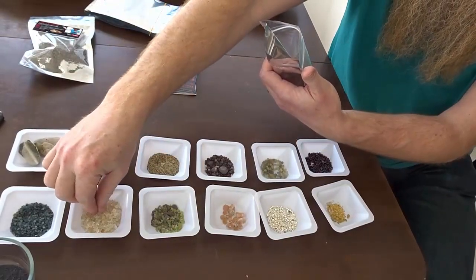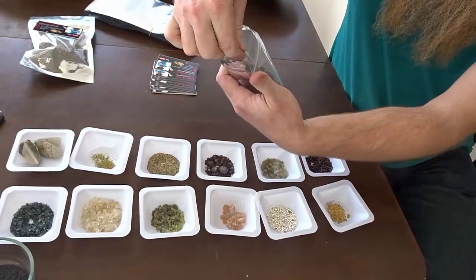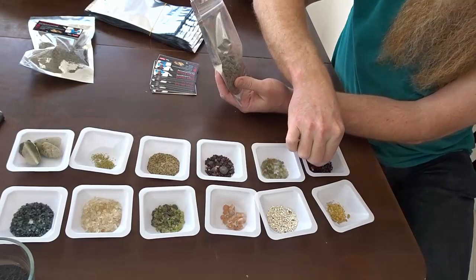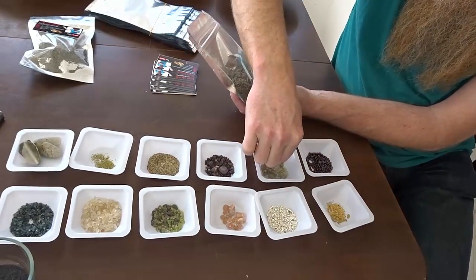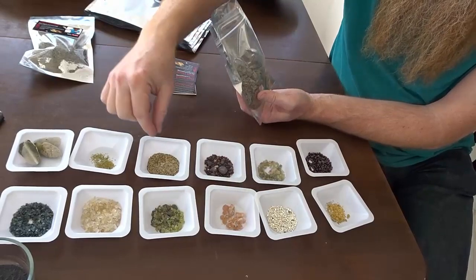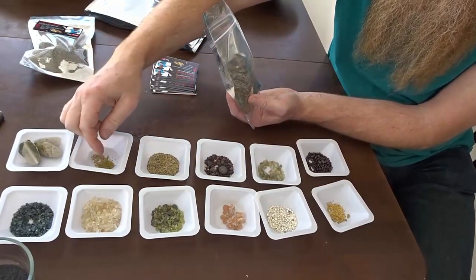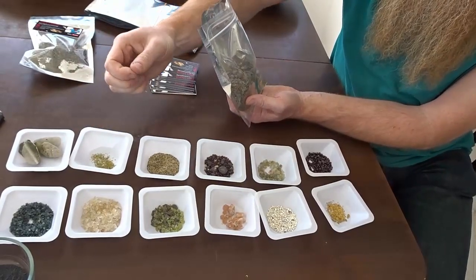peridot, 2 topaz, a pinch of sapphire, 1 polished garnet, 1 natural sapphire, large garnet, pinch of scheelite. Ooh, get 1 diamond. Got it. There we go. 1 tiny diamond.